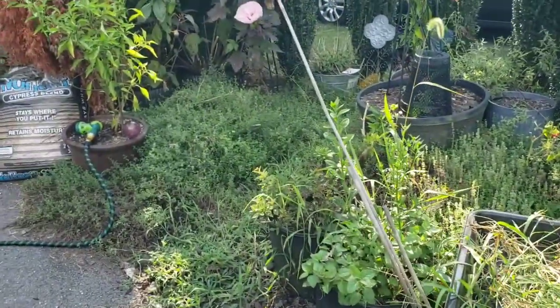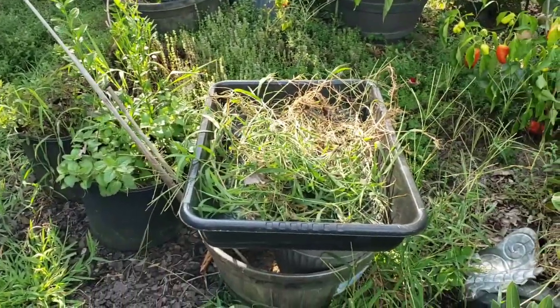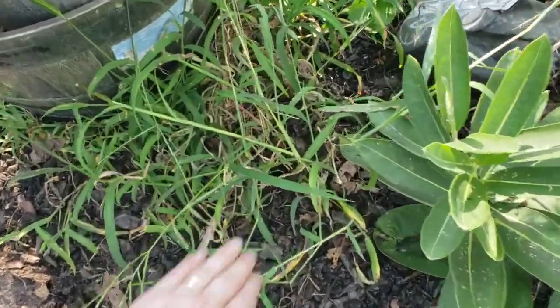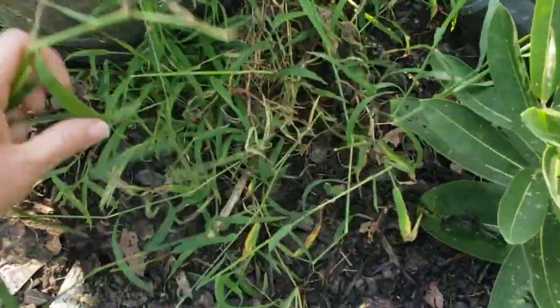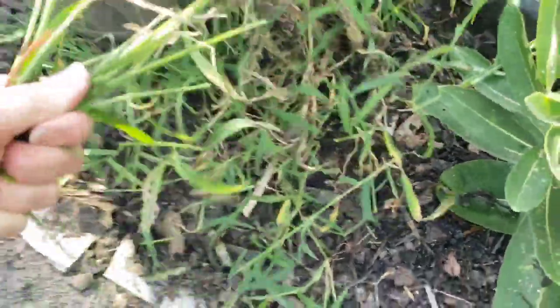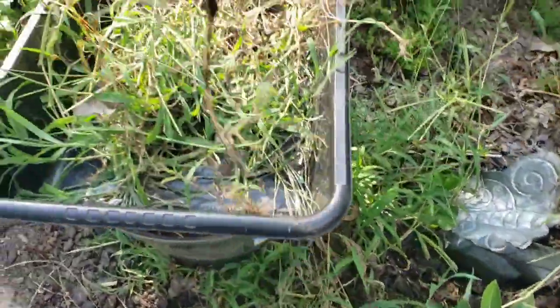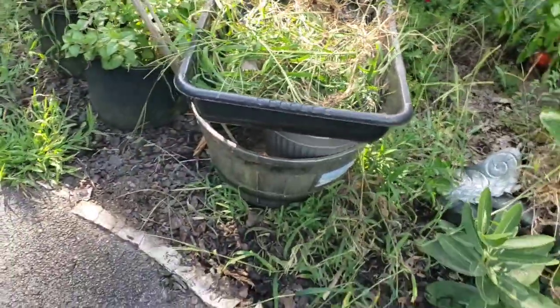So I think while I'm watering, I'm going to take the time to work on the crabgrass. You can see it is pretty intense, and it likes to crawl around and put down roots everywhere. See those roots? Very nasty weed, very invasive.